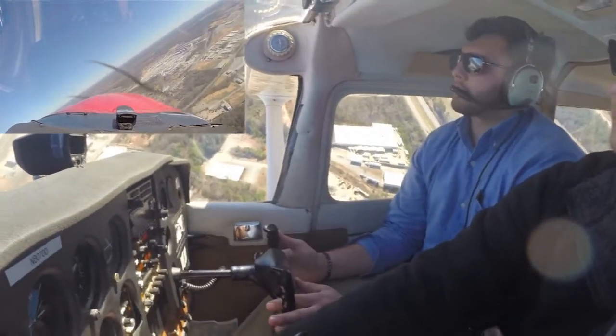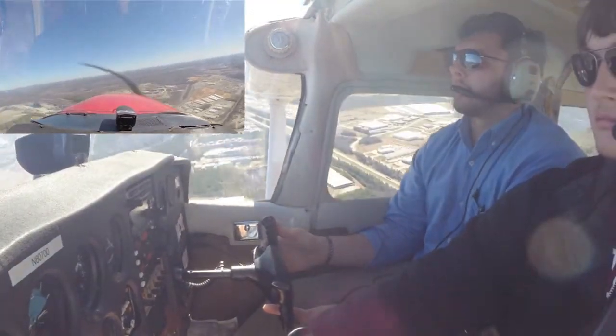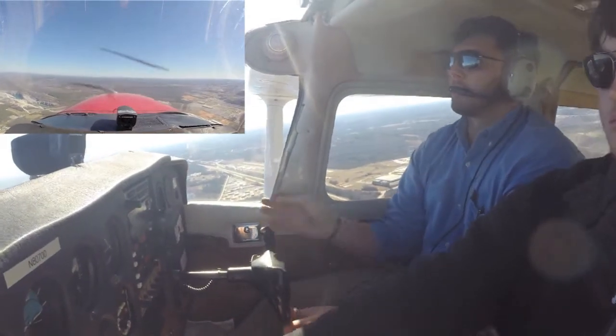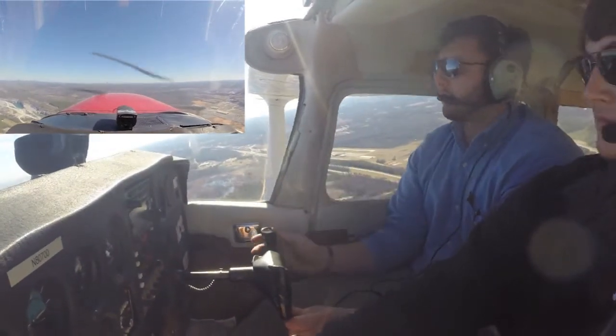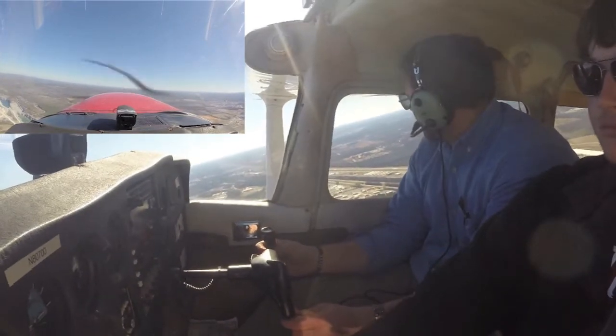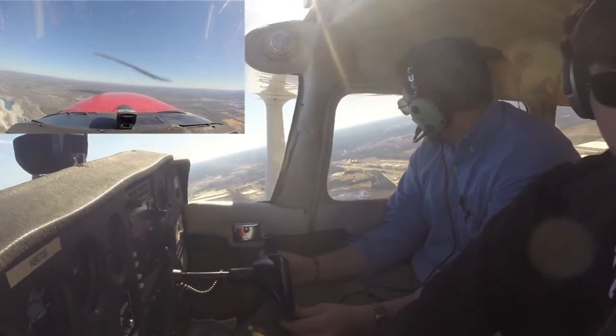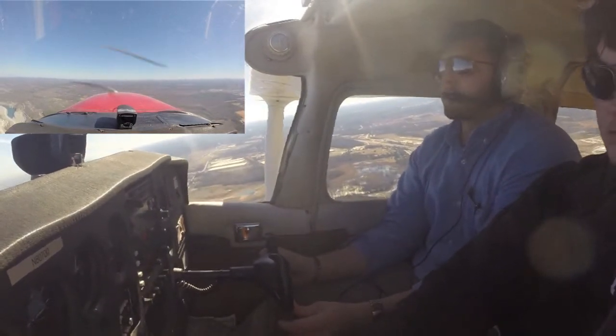Now we're going to stop the turn. Left foot, left aileron. Just like that. You use the rudder with the ailerons, okay? I'll call traffic. We're on right crosswind. Shelby County traffic. Skyhawk 80700, right crosswind 934, Shelby.